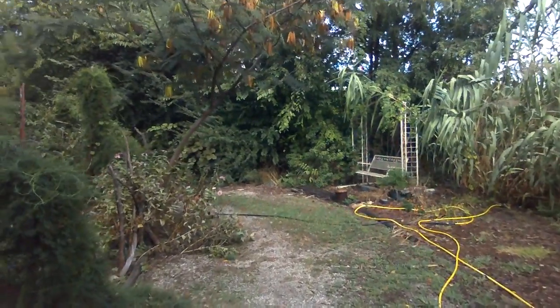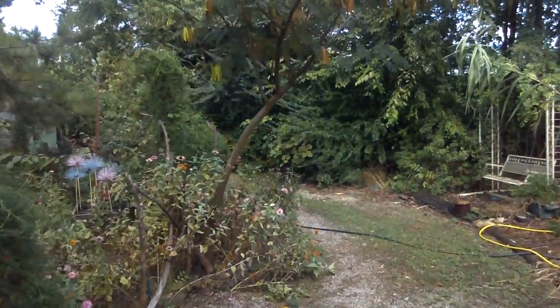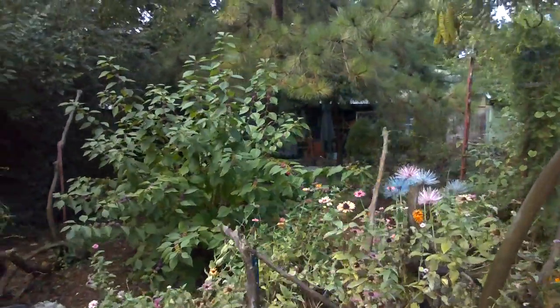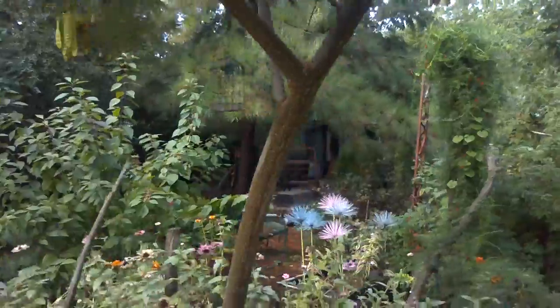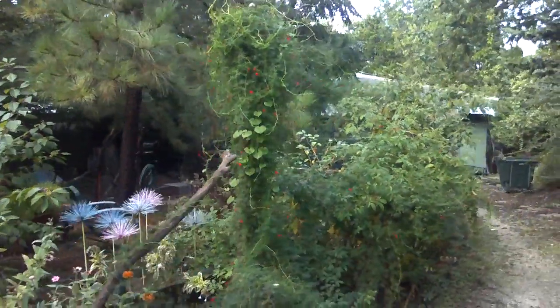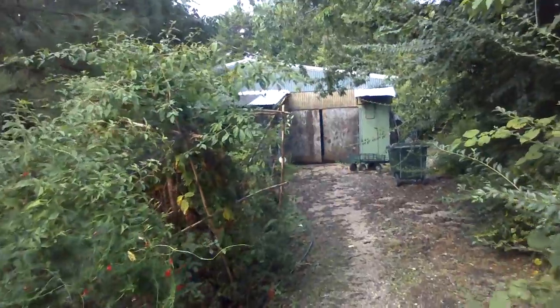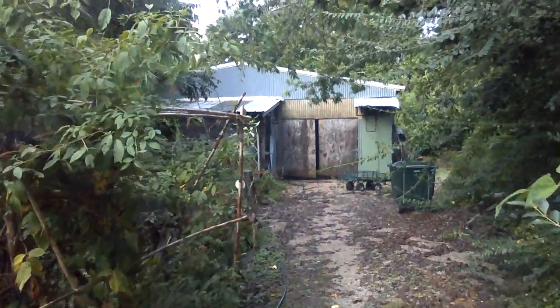I love when it starts filling up the whole place though, because it disguises everything back here to where you wouldn't even know it was here. I mean, that shop is huge. It's as big as the house. You can barely see it till you get all the way around because of this jungle.